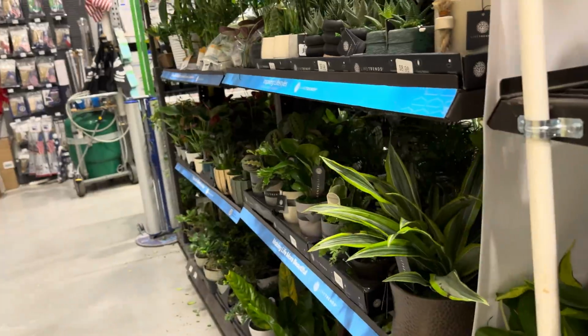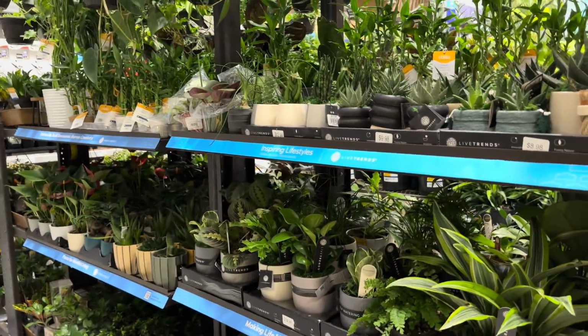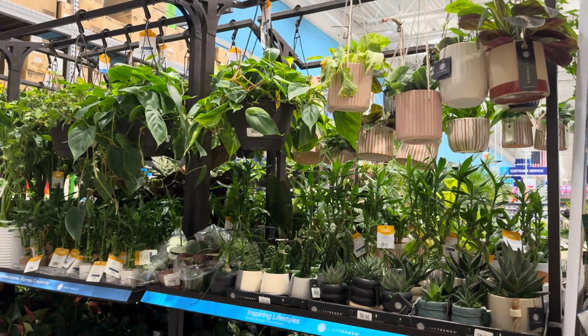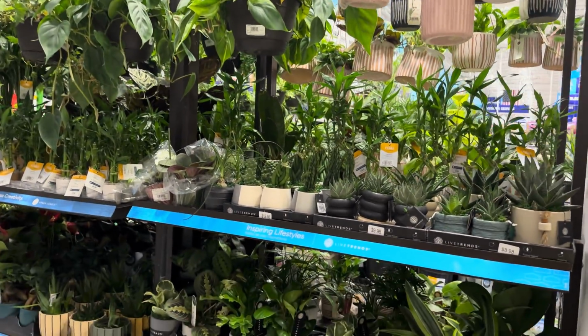But as you can see right here, plant foldies, I just picked up some plants. It doesn't look like there is a massive restock, but it's always nice to show plants, so I'm just going to walk around and pick up a couple more plants.